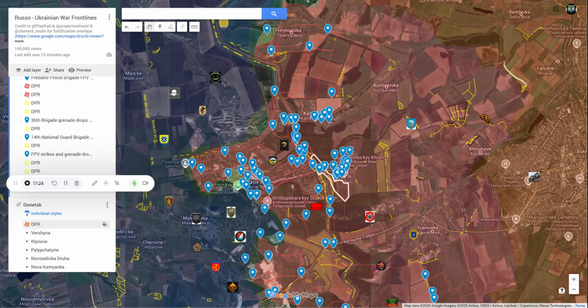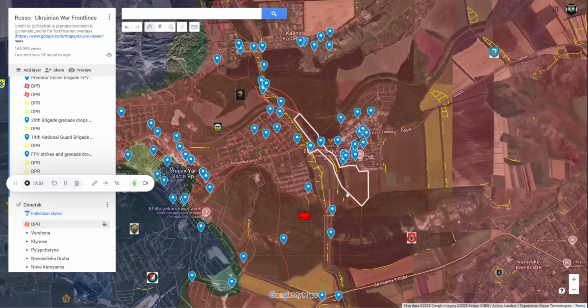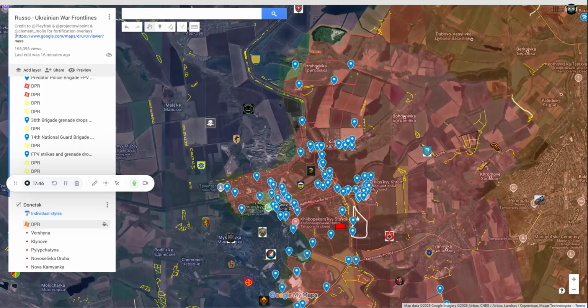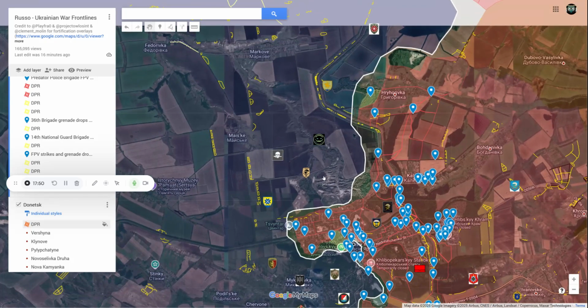The fact they're placed on key heights in between forested areas, in between dense urban pockets, in between high ridges, water boundaries due to the canal. There are so many reasons why it would be difficult to overrun some of these locations. But regardless of all of that, being able to retain control over the city, even parts of it, for 13 months is still a really incredible feat.